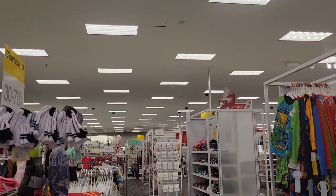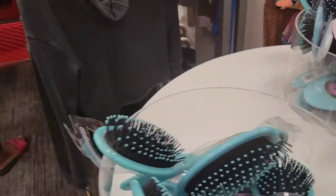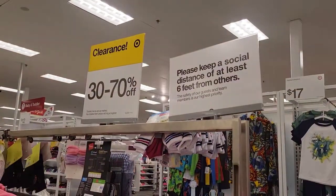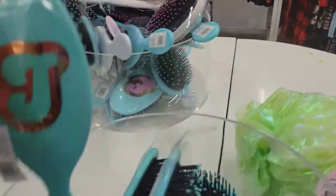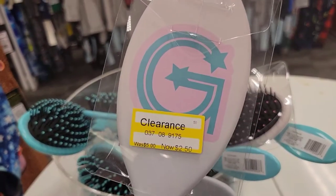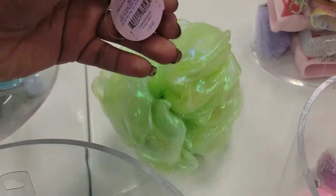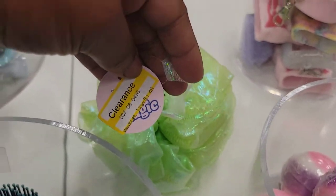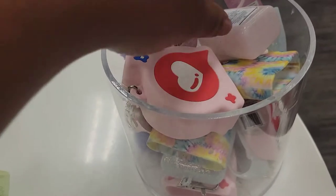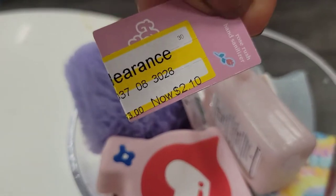Okay, you guys, we are in Target, and we are in the clearance section on the children's side. It is 30 to 70% off. We have these brushes, $2.50 from $5. This loofah is $1.49. I guess these hand sanitizer holders are $2.10.